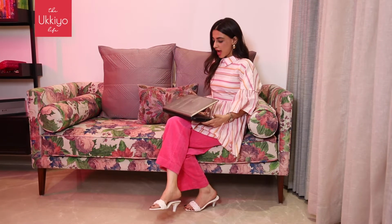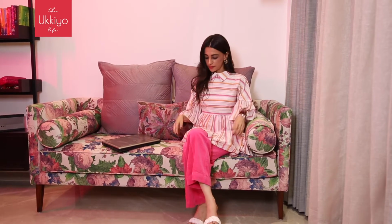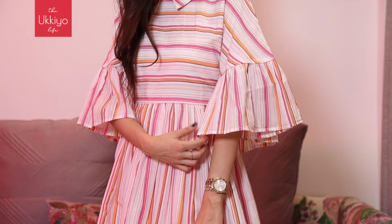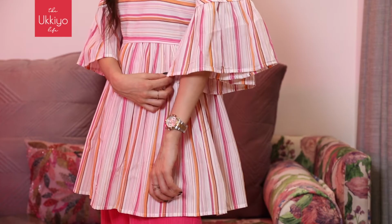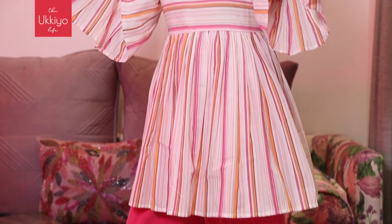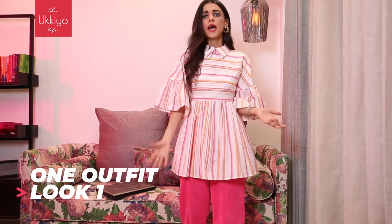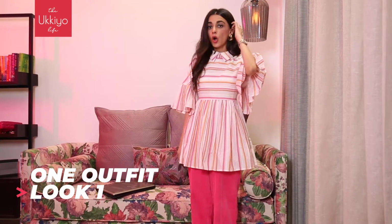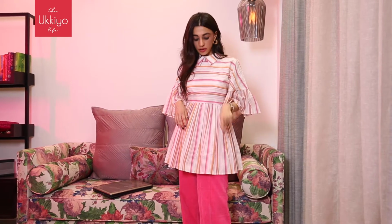So guys, I have done my work and I'm wearing this beautiful top by Ukkiyo, of course. And look at the sleeves, again it's Bell, the one which is absolutely in right now. The cloth is so fine, so thin, so breezy, and the design is so fabulous. I mean, it is so comfortable wearing it. I've styled this for an office girl sitting at home working as well, just wearing a minimal earring and my heels if you want it, and we're good to go.